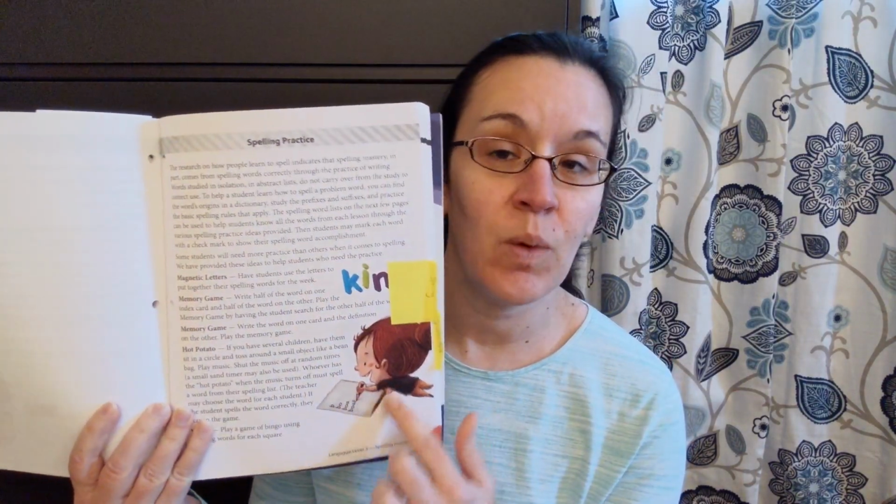But in the back, there is also a list of spelling words and a list of spelling games. I have mine tabbed here. I just can't, the tab is sticking. Okay. So here in the back of the book is a list of spelling games and ways to practice and some more information for the teacher.